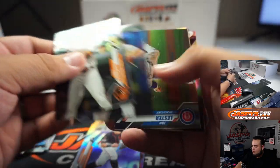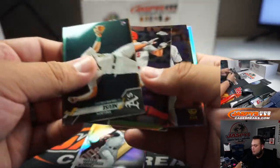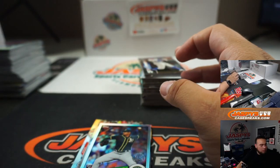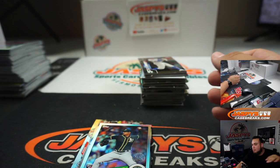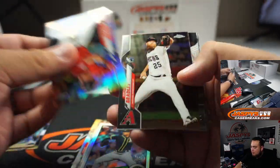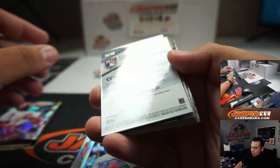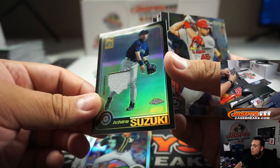When I was going through one of the breaks, I found like two of the Yelich ones. Oh, you did? Nice. Jesus Luzardo. Yeah, that's good too. They give you actual picks. Votto, and Ichiro. Look at that.